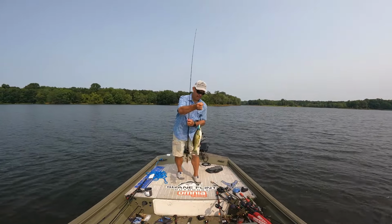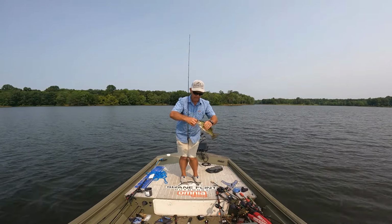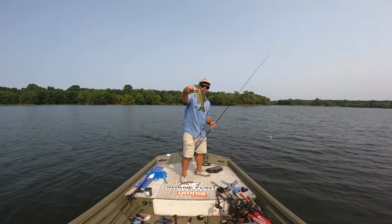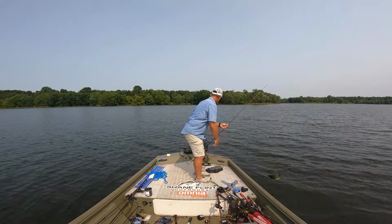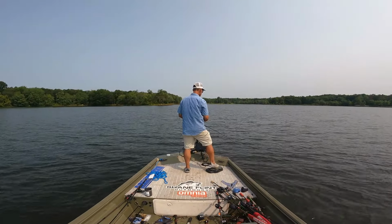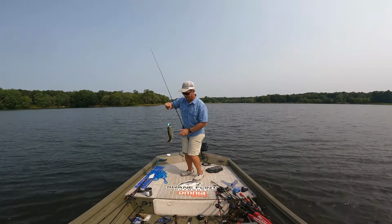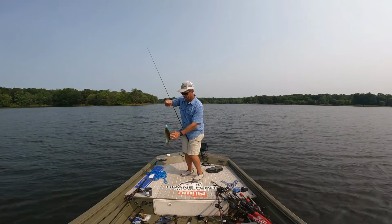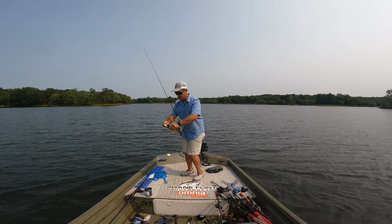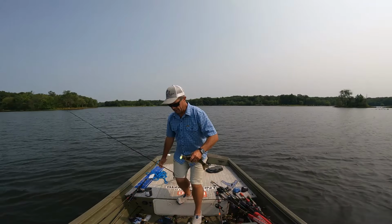Cranking up some bass. Another nice one. Another nice pound and a half, pound three quarter bass, right there on the crankbait. There's another one right there, right at the boat. Boy, he wanted it, didn't he? Easy, Billy. Easy. Oh, they're nice. Right there. The flyers on this guy.